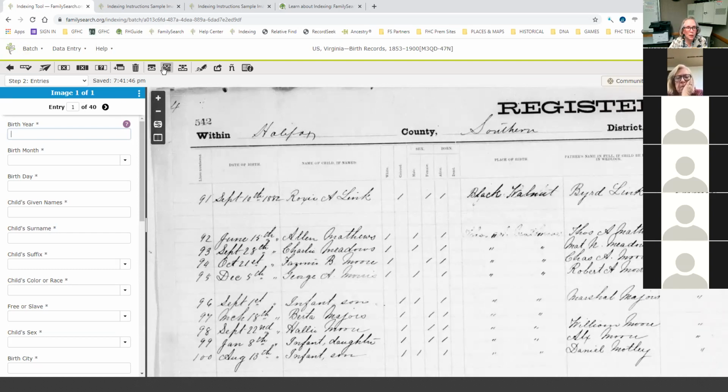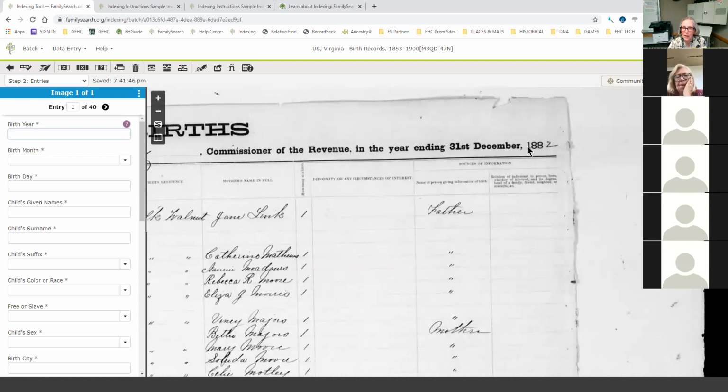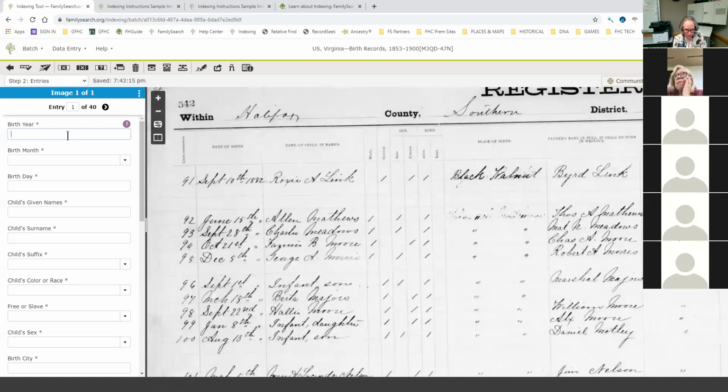All right, so these over here are icons that will help you if you need to duplicate information. So let's say, like this one right here, as I look down through it, it looks like most of these, and I'm going to look over here to see, it shows over here that they're all in 1882. So if I don't want to type 1882 in every single entry, I can type in 1882, and then I can go up to this one here, which is the triangle with the lines underneath it, and click on it. And that dittos on every entry. If I look through the entries now, every single one of them will have 1882 as the birth year. So that's really helpful.